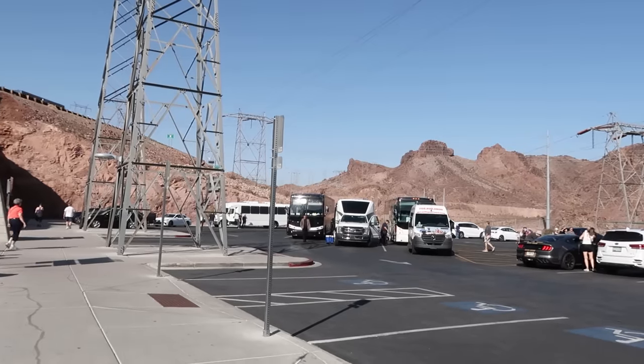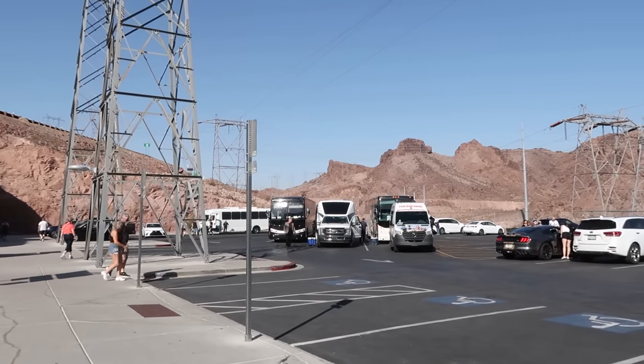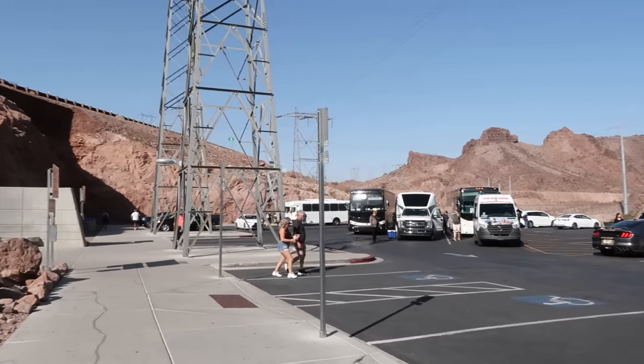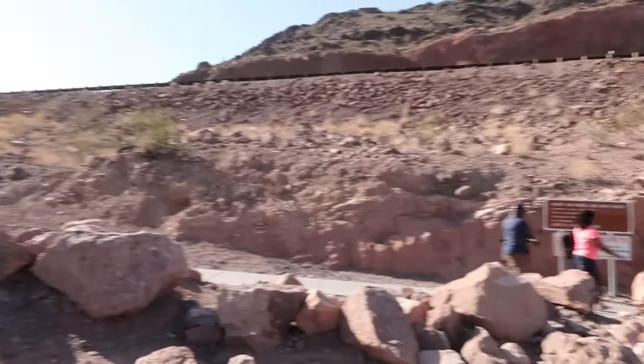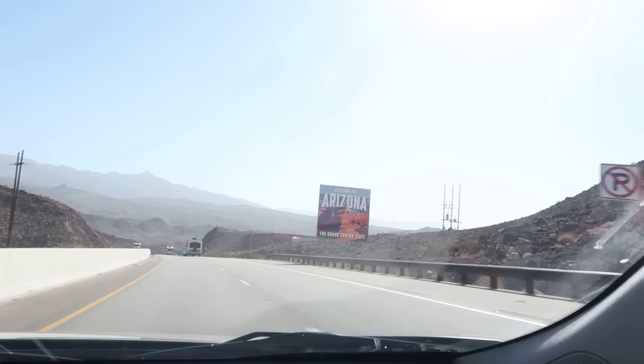There are multiple ways of getting to the Grand Canyon. As you can see, there's multiple tour buses here. Looks like a tour van even. So they do make some stops along the way. You can even do it by helicopter. Welcome to Arizona. Here we go, the Grand Canyon State.